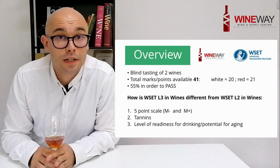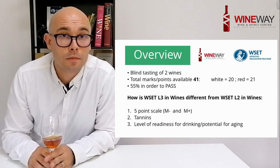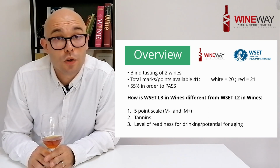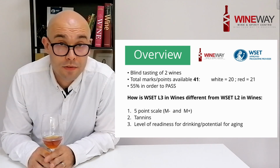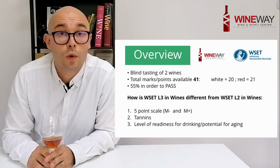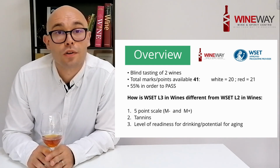If you did your Level 2 in wines, the main difference between Level 2 and Level 3 is that Level 3 has a 5-point scale. So on Level 3 you'll be talking about intensity, medium plus and medium minus. Also for Level 3 you'll be talking not just about the quantity of the tannins but also about the quality of the tannins. And when you come to the conclusion part, you will be assessing not only the quality of the wine but also readiness for drinking and potential for aging.